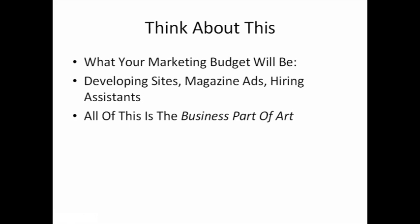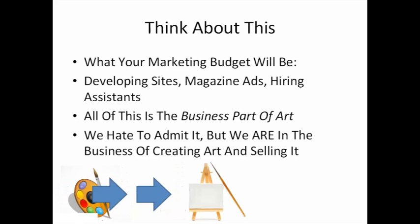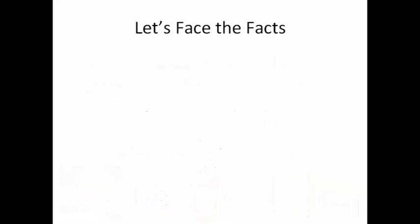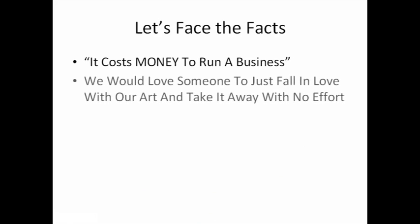People just don't realize that it costs money to run a business. And being an artist, as much as you hate to admit it, is basically a business, right? You're in the business of creating art and selling it. Now, we don't like that as artists. We just want to create and have someone fall in love with our artwork and take it away and sell it for us and just send us the checks.